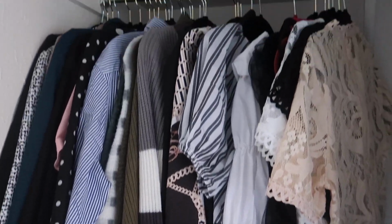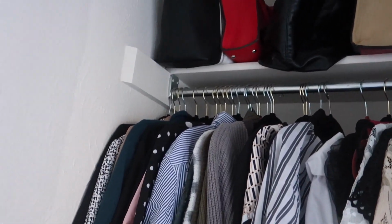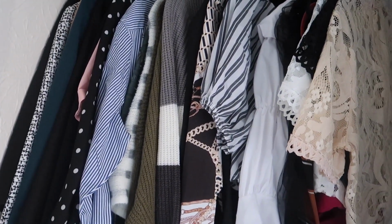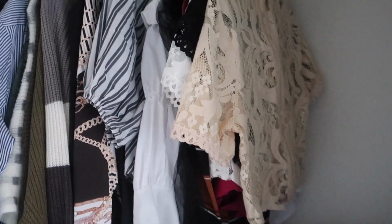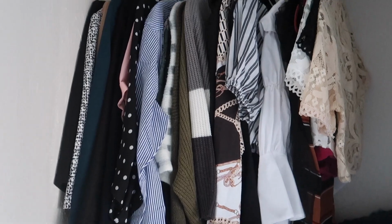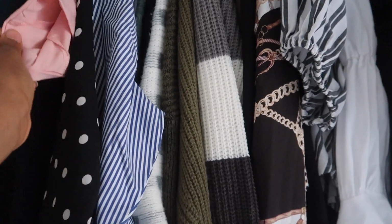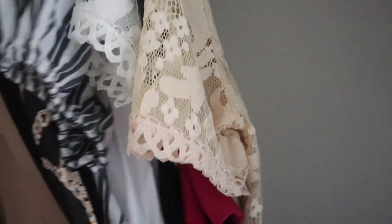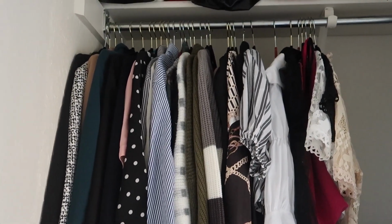Alright, you guys, here is the final closet. Those are my purses up there and bags that I use periodically. And then here are all of my jackets, sweaters, and shirts. I used to fold my shirts, but now that I don't have so many, I can literally just have them hanging here. And I feel like already the clothes match pretty well. The only thing that doesn't match is this random pink shirt and then this shirt. But everything else I feel like kind of goes. I guess this blue doesn't go. But yeah, these are my tops and jackets.